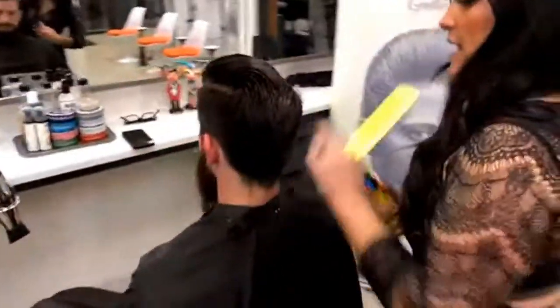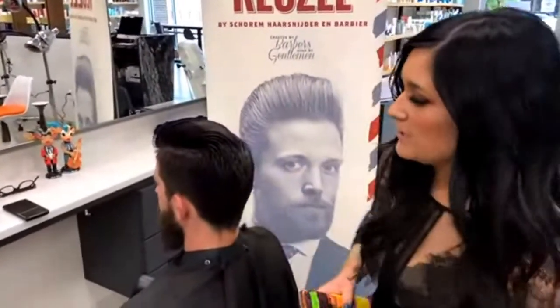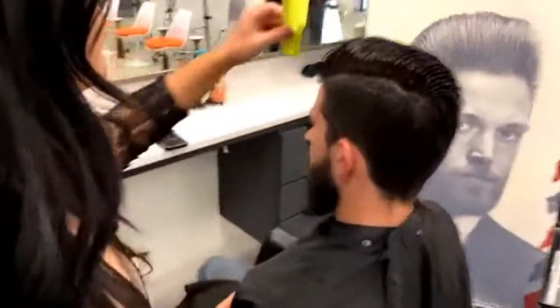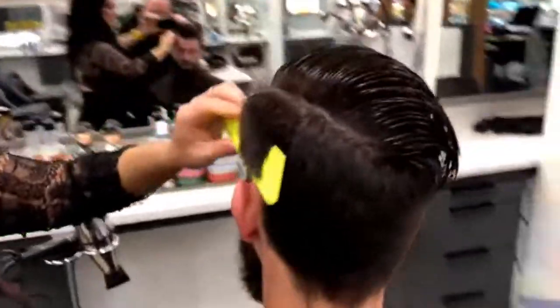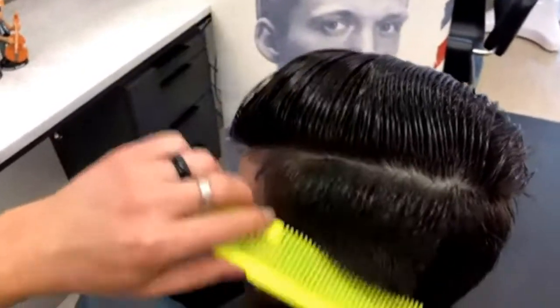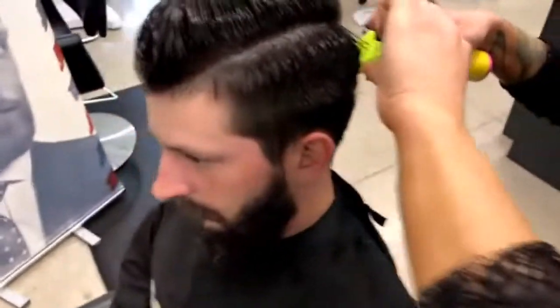So now that I've made the baseline and I've worked my way down, I'm actually going to go ahead and hop over to the other side and do the same thing. Again, doing a section from the top of the temporal area, sectioning to the center back. Using the comb, brushing straight upwards, 90 degrees and flat. Do a nice swipe. This time I'm going forward since I'm on the left side, still leaving a little bit of length at the front, working back parallel to that section, creating that baseline, the nice square shape.